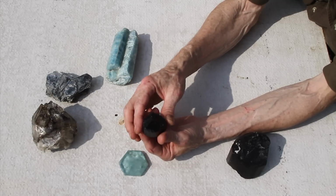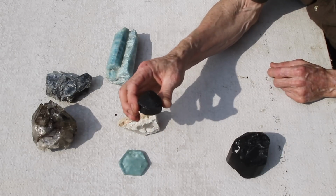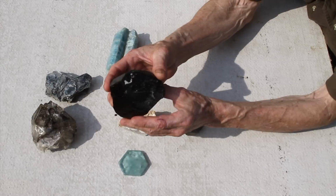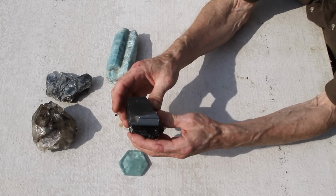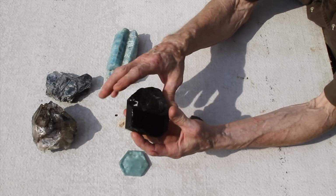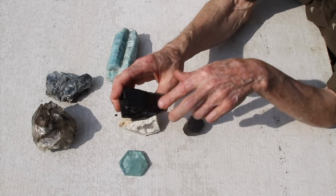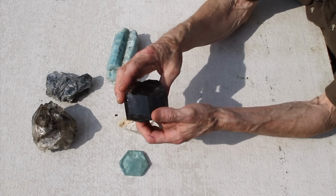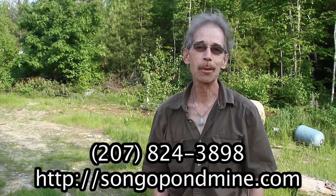Now I have two schorls here that are really nice and very solid. This one fully terminated with a typical three-sided termination that we generally see up here. This extraordinary piece was found in the dump by Jim Clannon. And because it is so solid and we have a partial termination and the way this one looks, we are pretty sure this came out of a pocket, and this would have been the largest pocket schorl that we found last year.